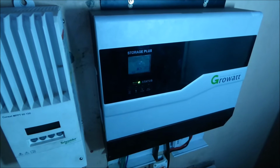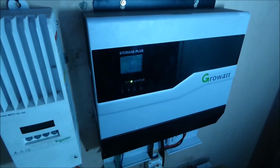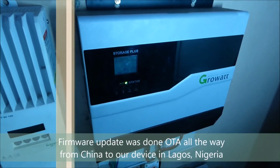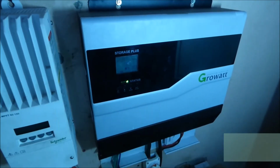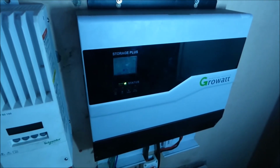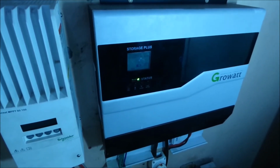So what happened? They logged into our account and then they pushed the firmware update over the air, just like you see on your cell phones, OTA, over the air. And that's how it happened. We went in, we checked the firmware version, and the firmware version was the new one that they told us that we should have had when we purchased the inverter. So for me, that's a big plus.